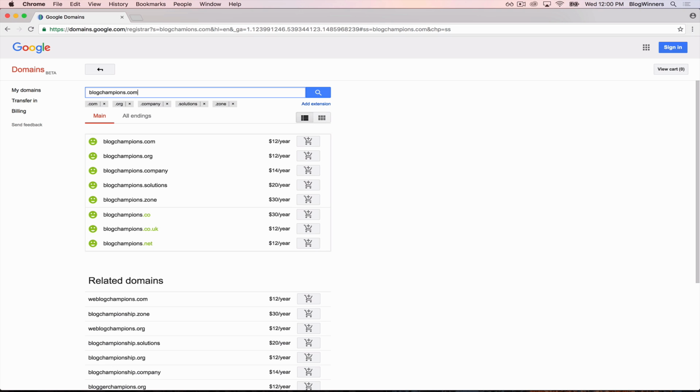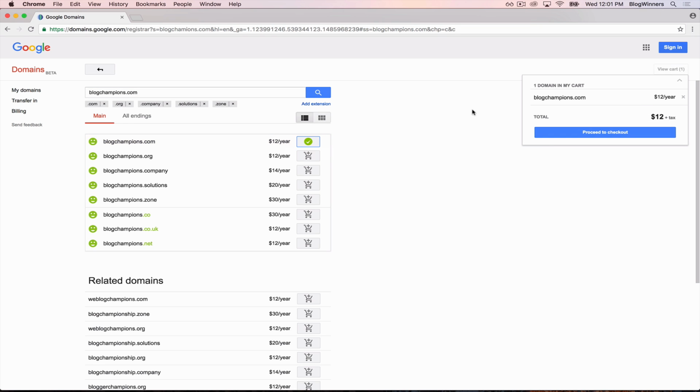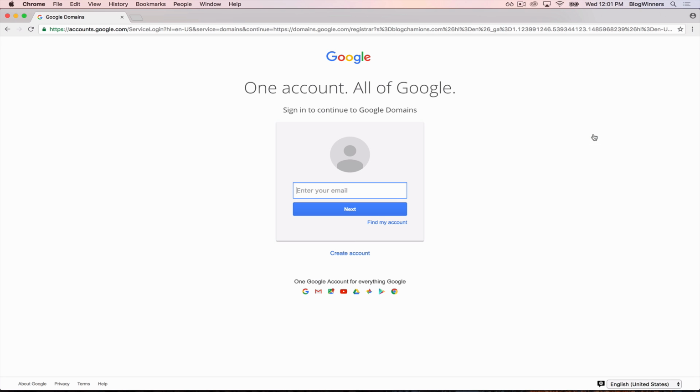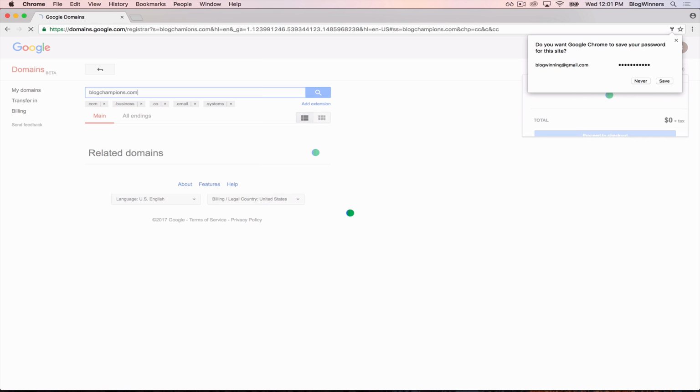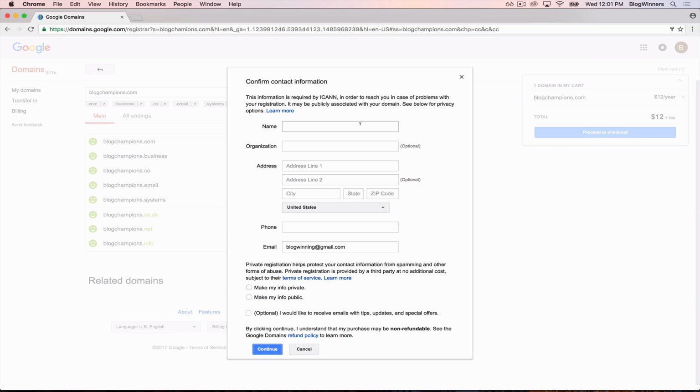So how do you register? Well, Google Domains makes it easy. We're just going to click the cart with the plus sign on the right-hand side. It adds to the cart, and we're going to proceed to the checkout. Now, with Google Domains, just like everything Google, you have to sign in with your Google account. If you don't have one, you can just click Create Account. If you have a Gmail account, that's what you should use here. It just keeps everything together. So we created a Gmail account, which is blogwinning@gmail.com. And I'll paste in the password. And now we get redirected back to the checkout page. I think I'll let Google save this password.